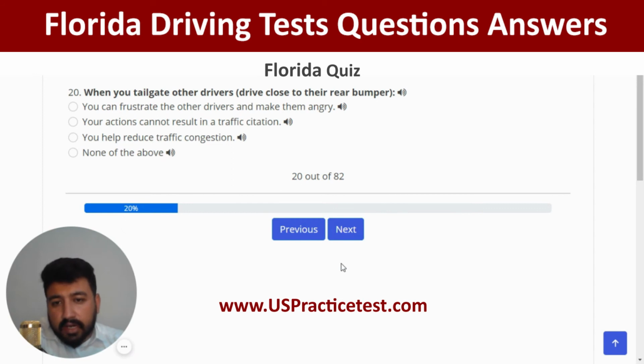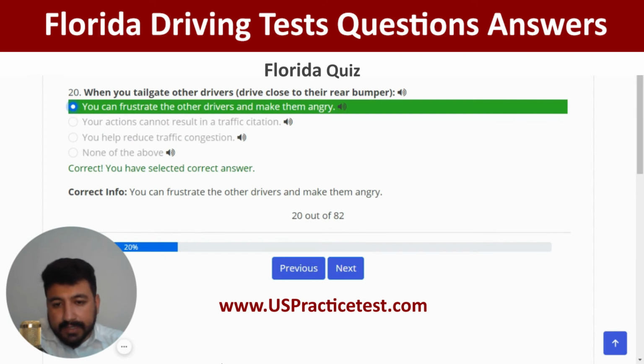So the right answer of 19th question is you may drive only in the direction of the green arrow. So I'm going to click on the second option, correct, and next. When you tailgate, other drivers drive close to their rear bumper. The right answer is you can frustrate the other drivers and make them angry. So I'm going to click on the first option, correct, and next.